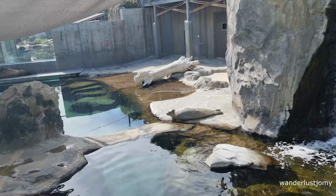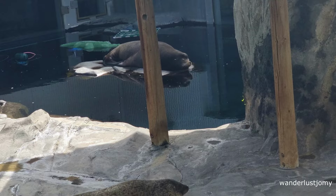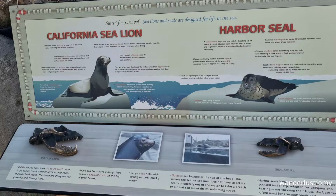California sea lions and harbor seals are native to the coastal regions of North America, including the waters off California. With their sleek bodies and playful nature, they are perfectly adapted to life in the sea. Both California sea lions and harbor seals are expert swimmers, using their streamlined bodies and powerful flippers to navigate the ocean depths.